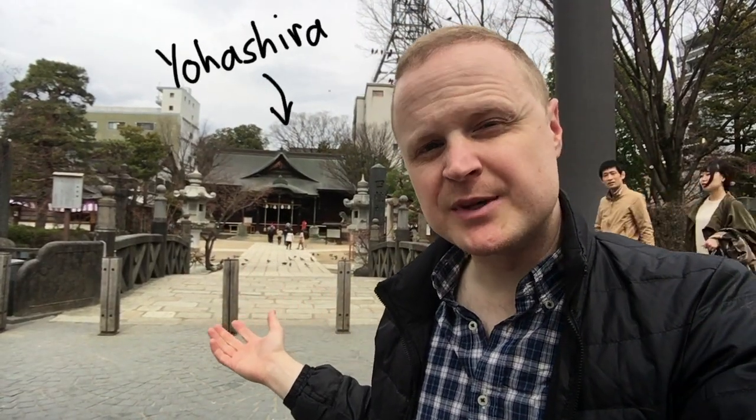Back in Japan's Edo era, this street was the border between the samurai residences and the commoner residences. But that's not why it's so popular. Its popularity comes from the Yoshida Shrine behind me. It's right in the heart of Nawate Dori. When it was finished being built in 1879, it started drawing a lot of people to this street.